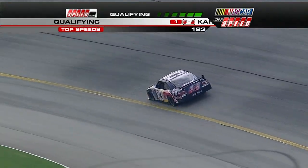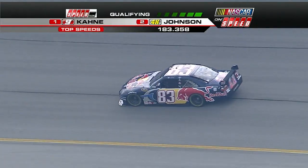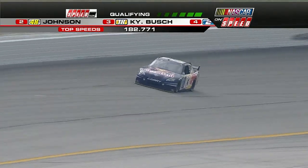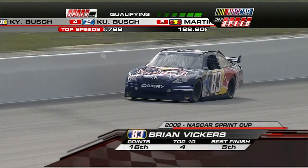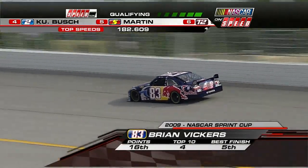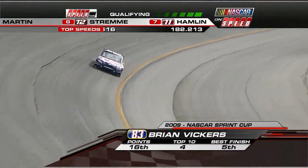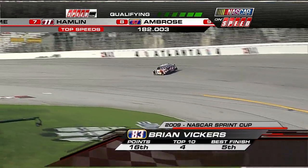Brian Vickers, the 27th driver to qualify, and well, he's had a terrific season. 6 poles in 2009. He got the win recently, and they are now contending to get in the championship race. And don't be fooled right now, folks, when he takes this green flag, if he's not a contender for sitting on the pole here today.